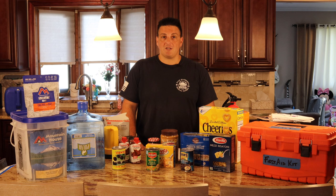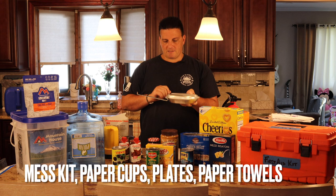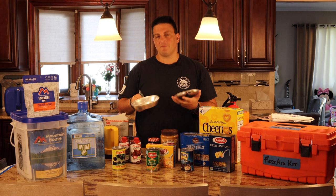All right, so the next one is a mess kit. Now, if you've never seen one, this is a mess kit. This one's aluminum. It's kind of cheap. I just grabbed it because it was a good deal and I got them really for my kids' kits.